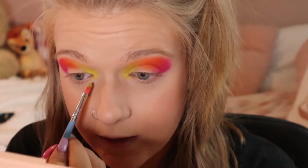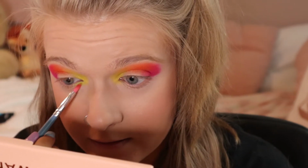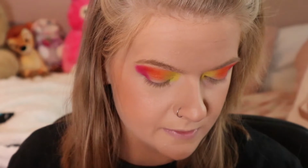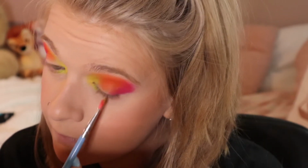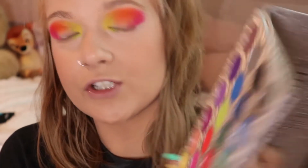You can hear my washing machine. Very violent. And then we're gonna start putting this on my lower lash line, starting in that corner just where the yellow stops. Imagine being good at makeup. Like, imagine.